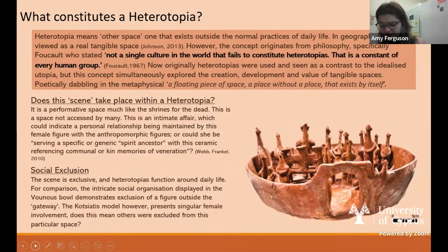And so I began to question whether this scene is taking place within a heterotopia. These spaces exist within every human group. So Foucault adamantly argues that no culture can escape making heterotopias.